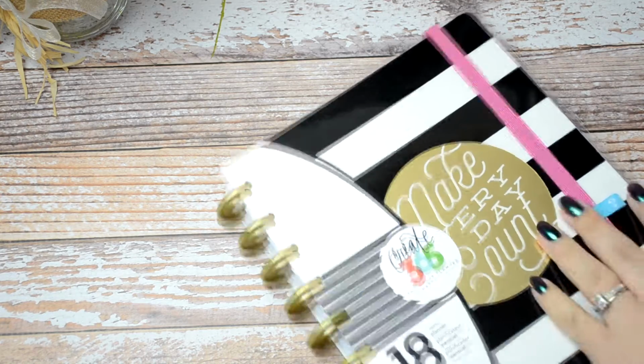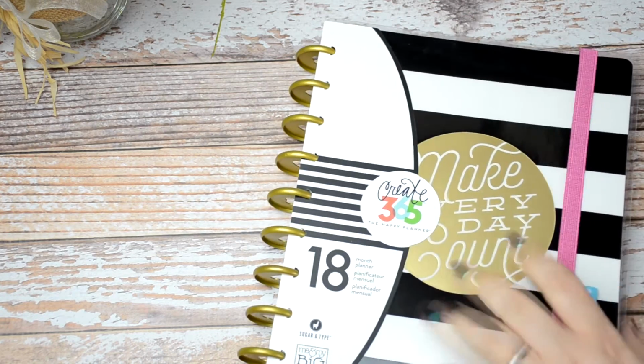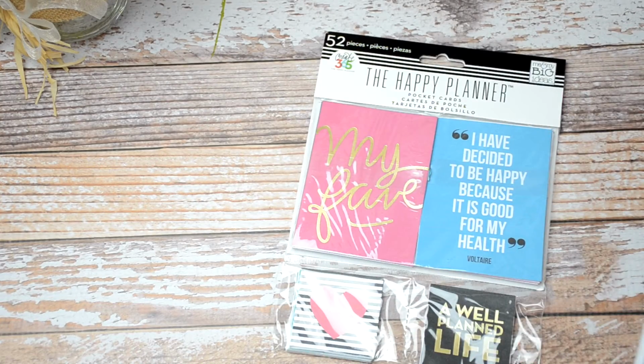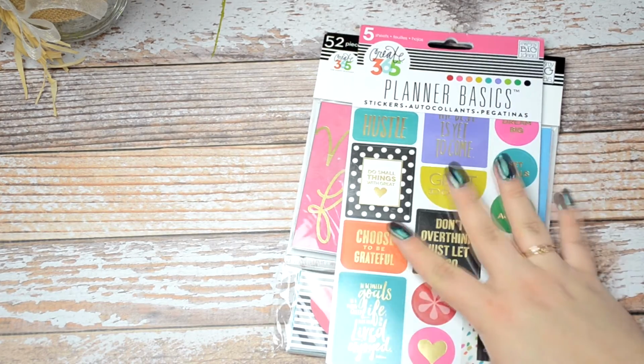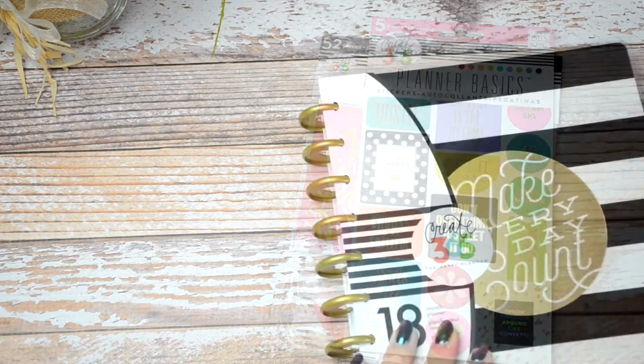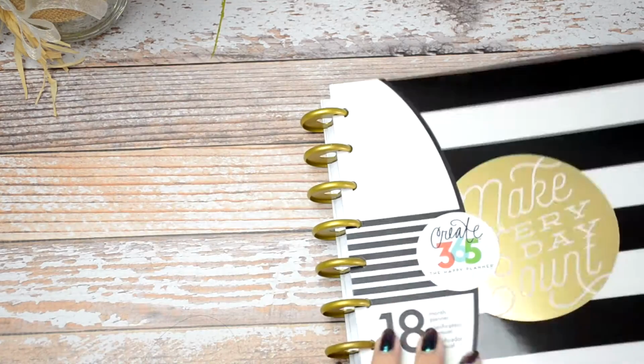And then we got a planner with a planner band. So this is the full 18-month planner. We got the pocket cards and we got a sticker book, one of the basic sticker books, which I already own. I'm such a nerd. I actually asked her to sign it and she did. And yes, I'm a planner nerd.